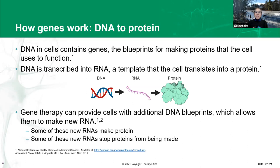Gene therapies work by potentially providing cells with additional DNA blueprints, so new instructions, which they can then use to make new RNA, either RNAs that are already there, or sometimes we want to put in an RNA that stops a protein from being made. And that's the strategy that's being used for Huntington's disease.